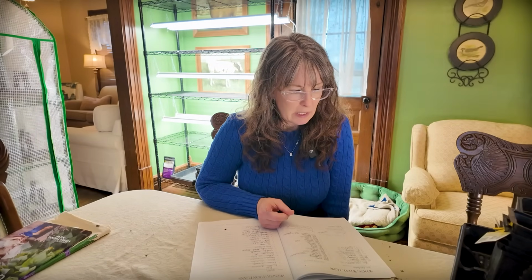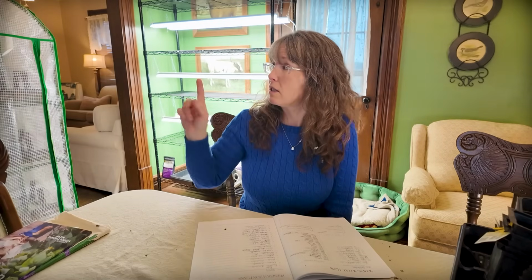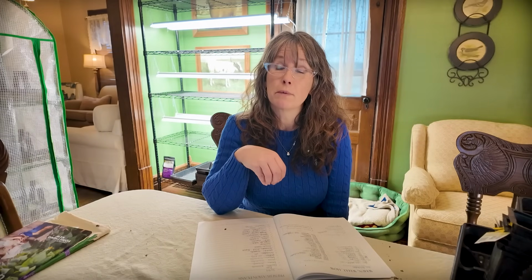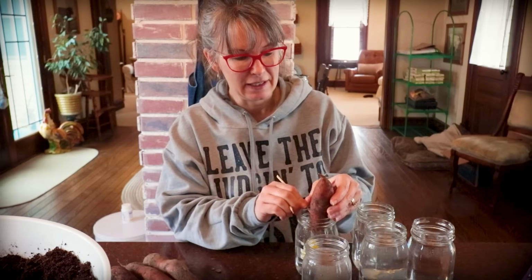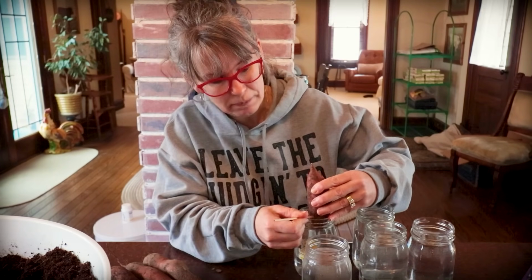The first actual seed that I'll be starting is celery, and I'll be starting that around February 10th. Now, before that, in my grow tower, I will, on February 1st, be starting my sweet potato slips. And you grow sweet potato slips from an actual sweet potato. So a sweet potato slip is the vine that grows off of a sweet potato.